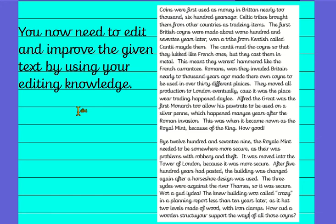This meant they weren't hammered like the French currency. Romans, when they invaded Britain nearly 2,000 years ago, made their own coins to be used in over 30 different places. They moved all production to London eventually because it was the place where trading happened daily. Alfred the Great was the first monarch to allow his portrait to be used on a silver penny, which happened many years after the Roman invasion.